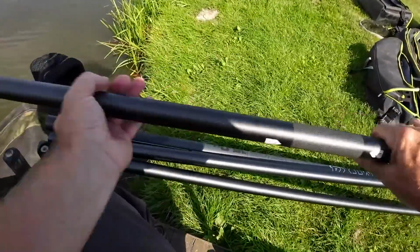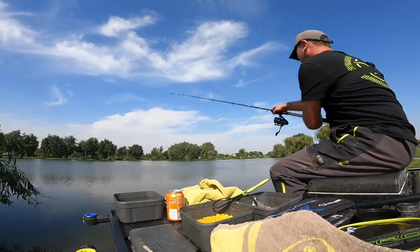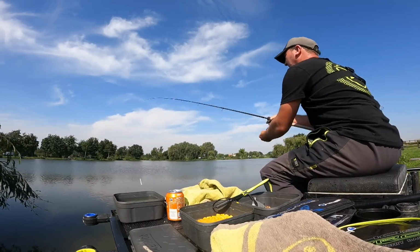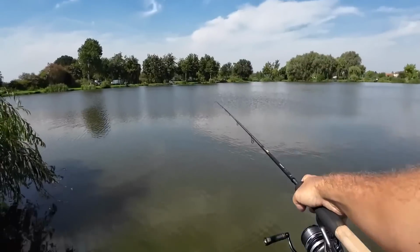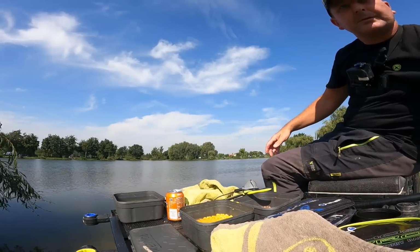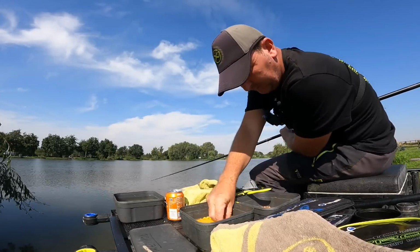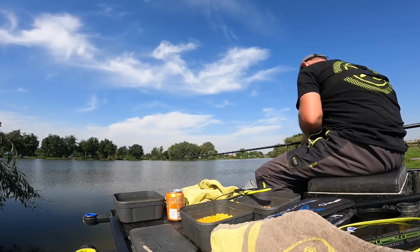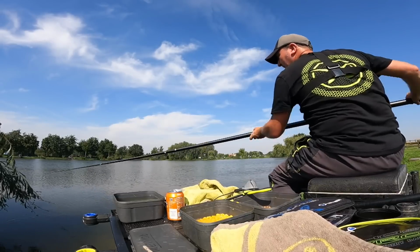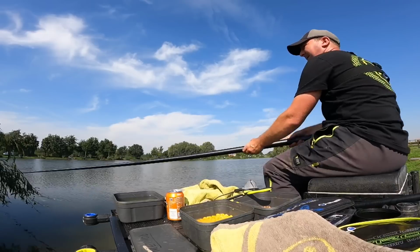Nice big healthy dollop. I'm just going to have a couple of casts back on the waggler. Perhaps I'm going to go out without feeding first. Back on the deck rig. Single corn. Lay the rigging that way so it suits quicker.